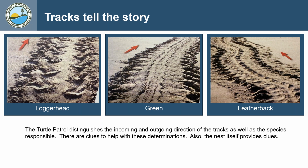And with that being said, you can see that they leave little commas in the sand that look as if they're pushing back with their flipper just about where their elbow is. There's also no tail drag in the center of that track. Loggerheads don't have very long tails, but sometimes they do. Their heads are so heavy they do have a nose drag, and you can see that they're pushing their muzzle through the sand in front of them as they're moving along.